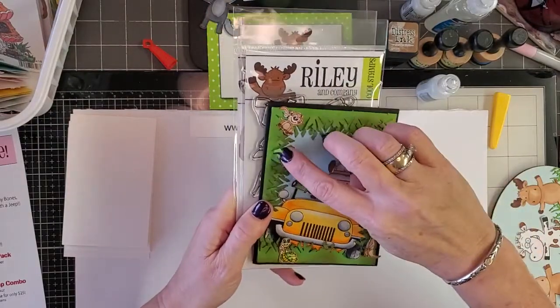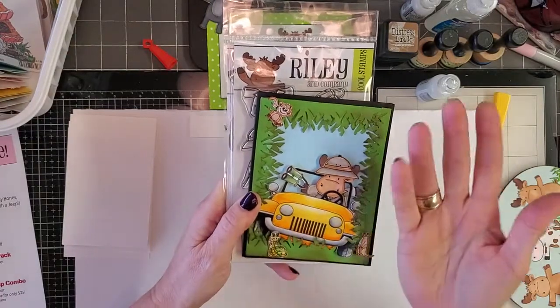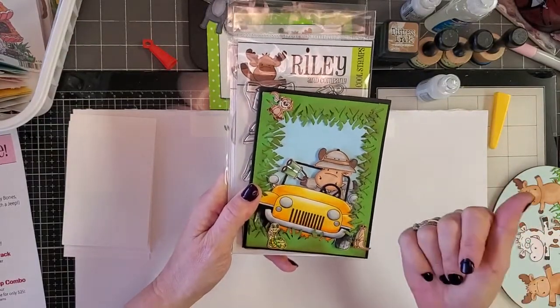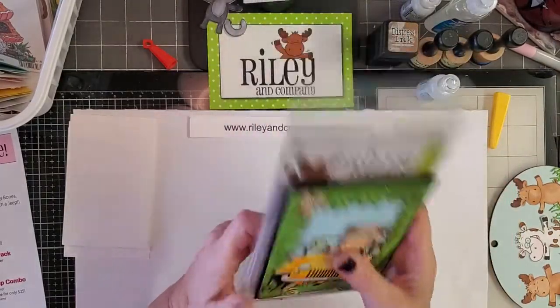These little fronds that you see are the throwaway part of cutting some grass that I did. So I never throw anything out. I don't know about you guys, but I never do.